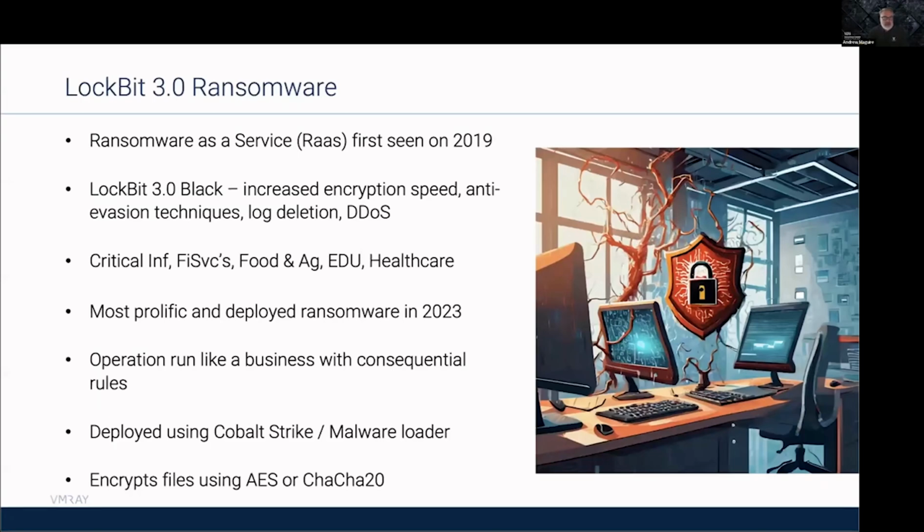So pretty sophisticated. LockBit 3 is typically deployed, from what we've seen, using Cobalt Strike. And we've also seen the use of a few malware loaders from some affiliates. It's also another ransomware family that offers AES as well as ChaCha20. ChaCha20 is a 20-round stream cipher and one of the fastest 256-bit stream ciphers available today. Really, it's speed over data integrity, so perfect for ransomware.